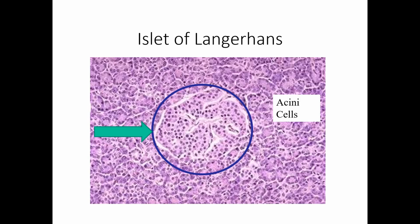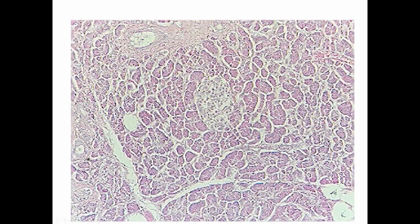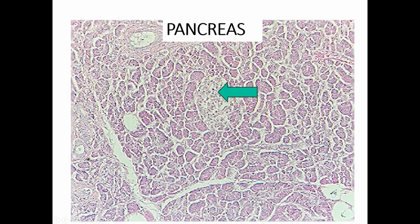So we have these two different types of structures in here. We have the islets of Langerhans, and we have the acini cells. We'll come back to the acini cells when we look at digestion towards the end of the semester, because it is the pancreatic enzymes which break down the last of the protein that comes through from the stomach. So, okay. And this is one of those slides that's really hard to decipher, but that structure right there is the islet of Langerhans. There are lots of them throughout here.